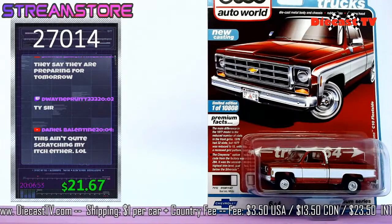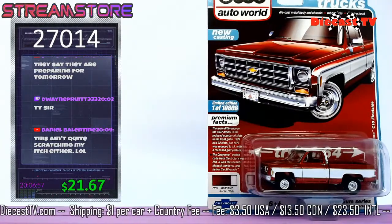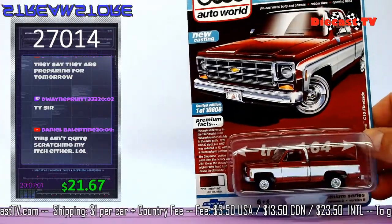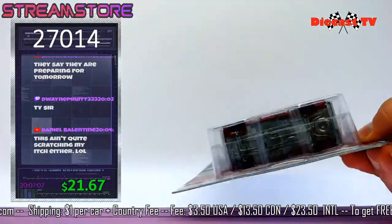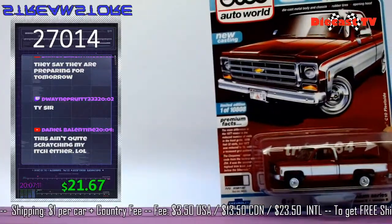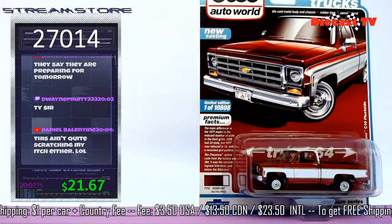Square body alert. 1977 Chevy C10 fleet side. Wow. Is it just me or is everybody loving these square bodies? Look at this candy apple red and white Auto World. Wow, my friends. Rubber tire, all metal. True 1:64. One of the nicest square bodies in the world is made by Auto World.